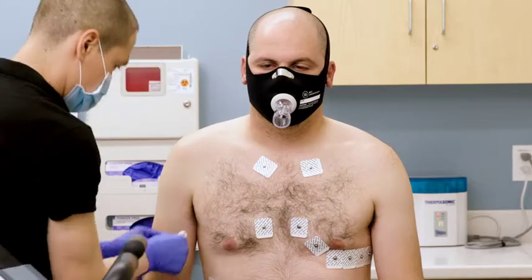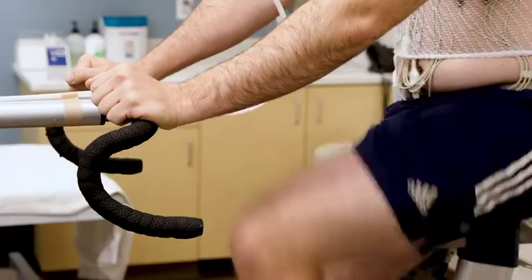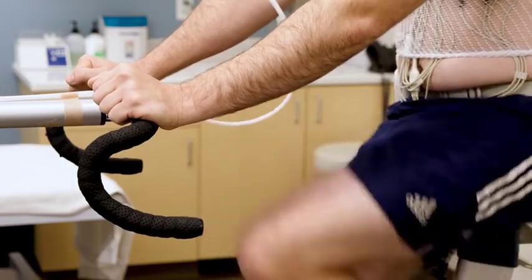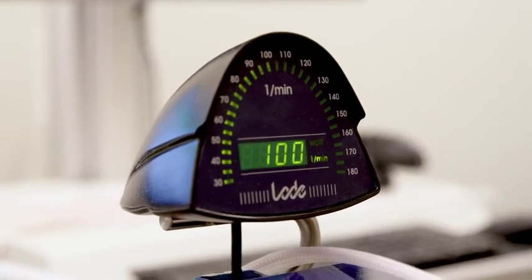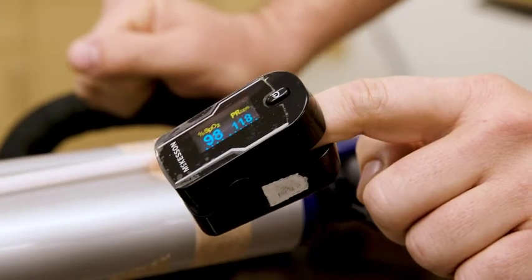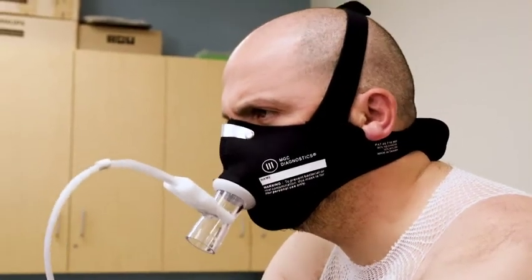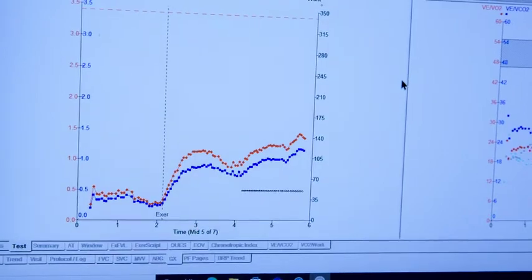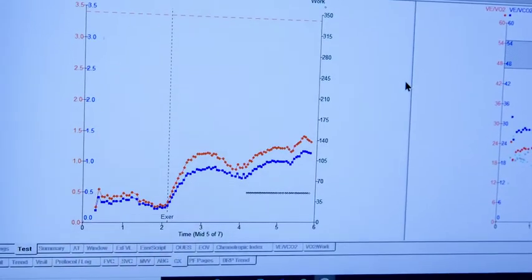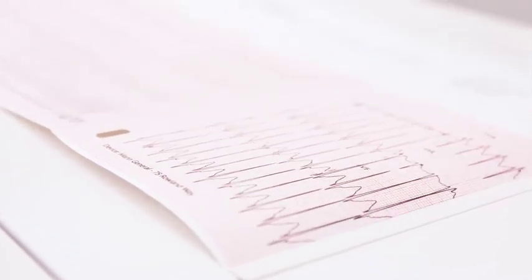So what we do with this test is we use a form of exercise, which most commonly in this setting is a treadmill or a bicycle ergometer. And while exercising, we measure the athlete or patient's blood pressure, continuous EKG, continuous pulse oximeter to measure their oxygen saturation. And importantly, with this test, we have the patient or athlete wear a tight mask and measure oxygen inspired and CO2 expired. And we can use all of that information to gain a great deal of insight about the physiology or pathophysiology of the athlete or patient.